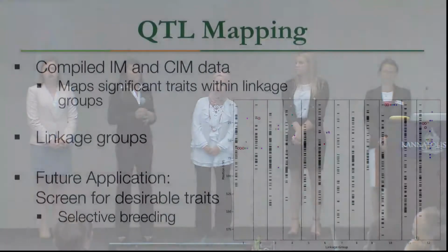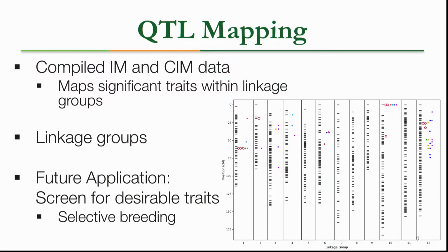So we compiled the IM data and the CIM data from all of our DPPH data, as well as data from over 200 different metabolites. Then we formed them into a QTL map, which maps the significant traits within different linkage groups. Linkage groups, in this context, relate to different chromosomes within the blueberries. In the figure to the right, you can see that there are 12 different linkage groups that correspond to the 12 different chromosomes in the blueberries.